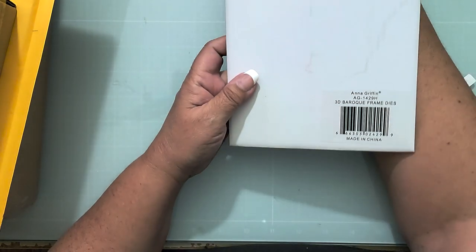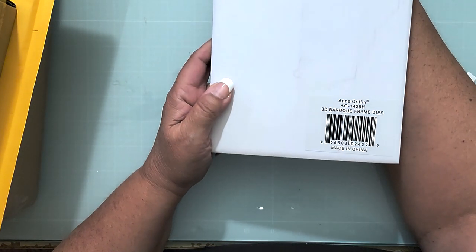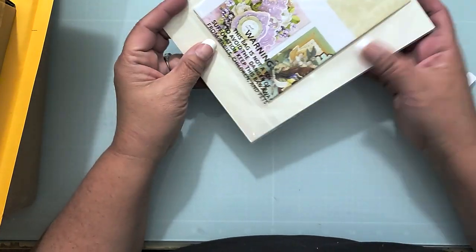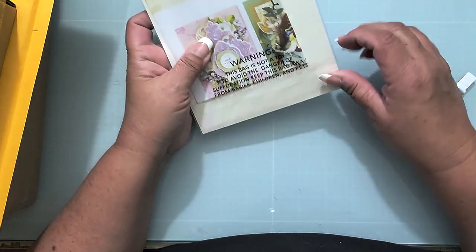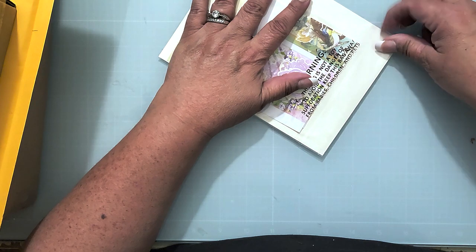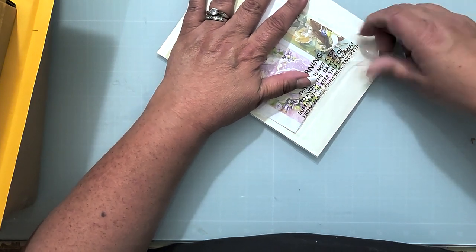This is, I don't know what it is. Okay, this is the Anna Griffin, the 3D Baroque dyes. These were very cool. Is that pink? Okay, there's nothing in there. So let's see. No, can we make target practice? These envelopes do not float well at all. They're like a bad paper airplane. And trust me, I do terrible paper airplanes.